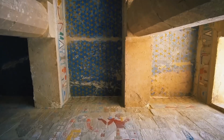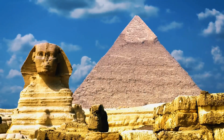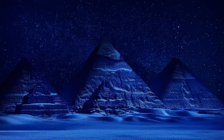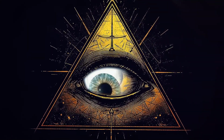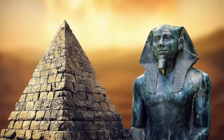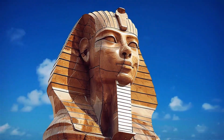Every year, new discoveries are made, and old theories are turned upside down. And don't forget, the Sphinx isn't just standing there for show. It's part of something much bigger. It's a monument in a complex of pyramids and tombs, a massive royal cemetery. And that means there's still a lot to discover about its true purpose. Was it merely a marker for a royal tomb, or was it something much more important? Something we're only beginning to grasp.